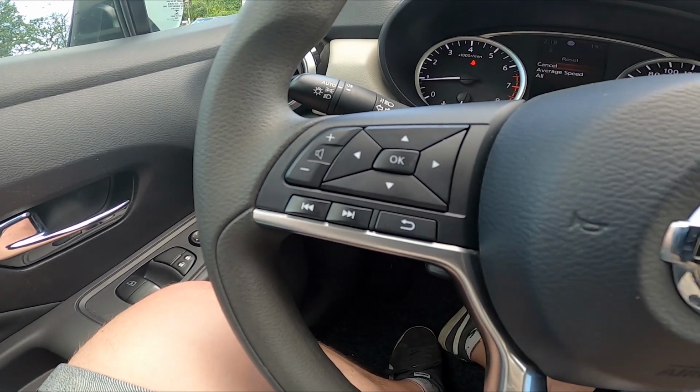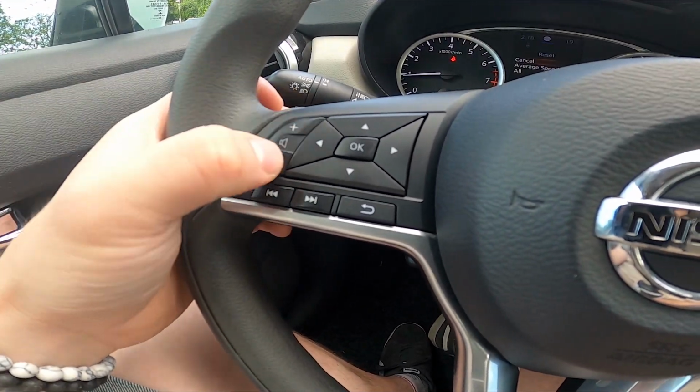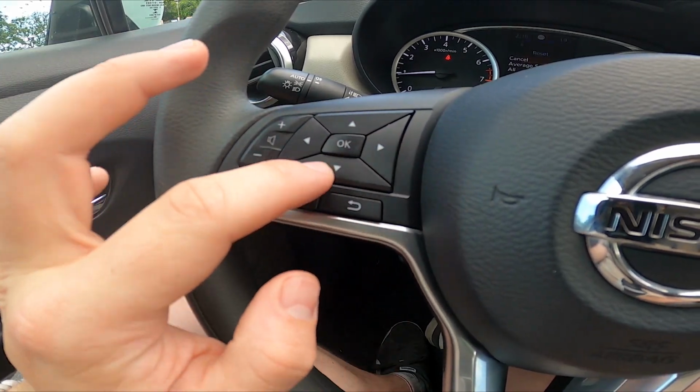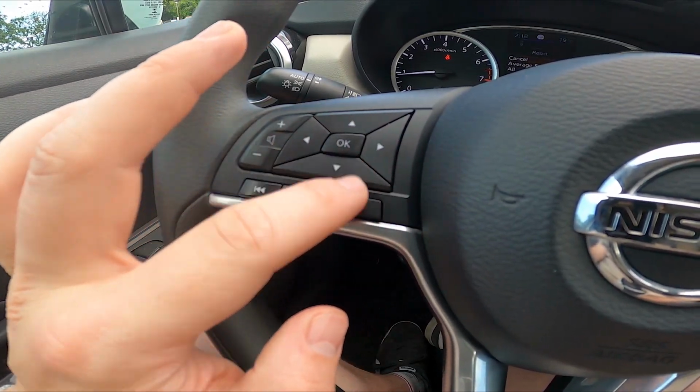Right here we've got this panel, thanks to which we can increase and decrease radio volume, change radio station, and this panel allows us to navigate through instrument cluster menu.